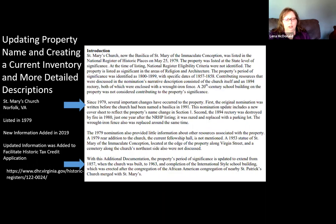Sometimes, and usually, again, this is facilitating historic tax credit applications. Sometimes you want to have a more current and detailed description of the property and an inventory that lists out contributing and non-contributing resources. Classifying resources as contributing and non-contributing wasn't even required in the register program until after the National Register regulations were revised in the early 1980s.